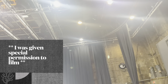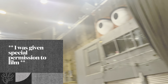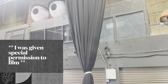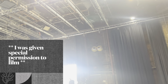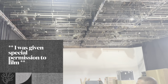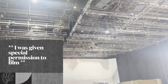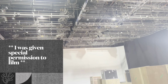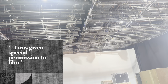Something really cool to look at is if you look up here, you see all these little cameras. They have this circle with the black circle inside of it. It's all around here. That's because, you can see it up here too, that's because they use CG capture. So let's say there is going to be CG capture for the cartoons that you see these days on like Nickelodeon and Disney Plus. A lot of those characters' movements are being filmed right in here, which is very, very cool.